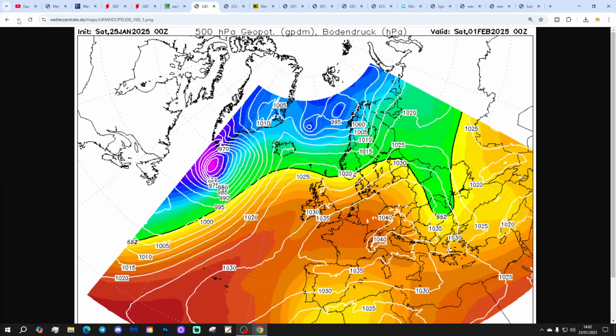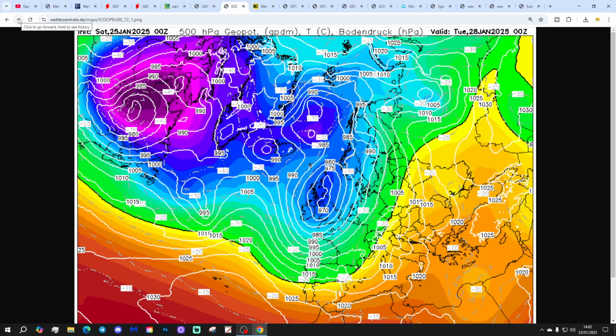So the trend as we go through the end of next week into next weekend is towards higher pressure. Not an immediate process to build in the high pressure, but gradually things will be settling, I think, by the time we get through into next weekend.